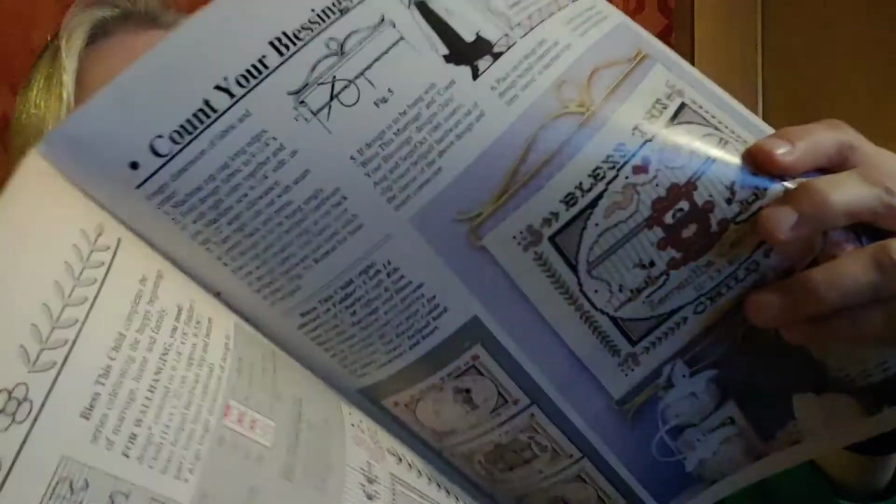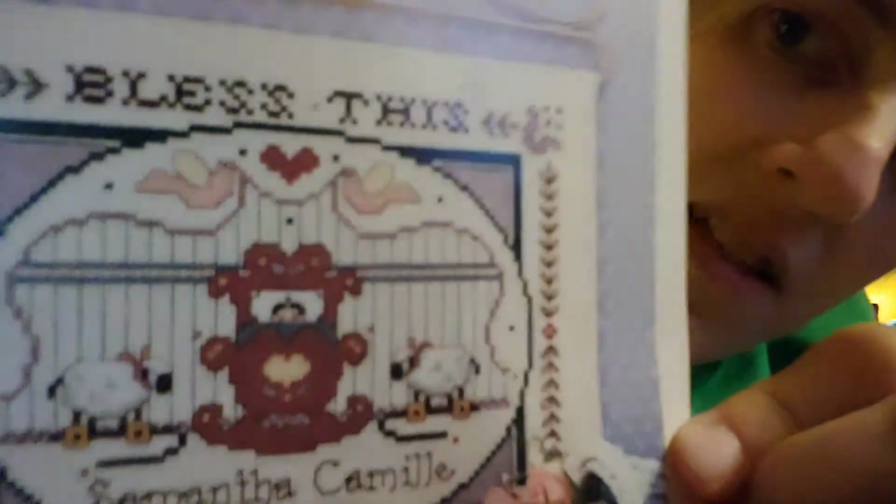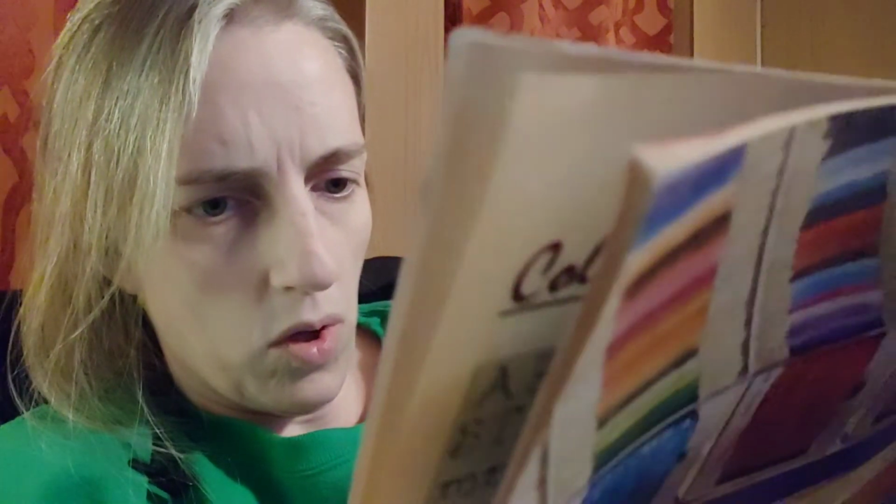And some of them are kind of dated. Like this looks like something from the 90s. That's a bit dated. But then I saw some other things like this on the front here. This is a cool looking sampler. Noah's Ark sampler.